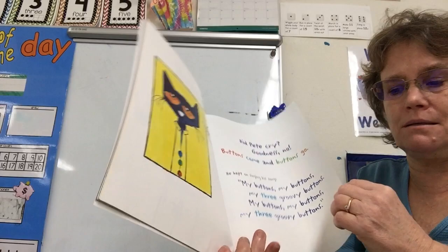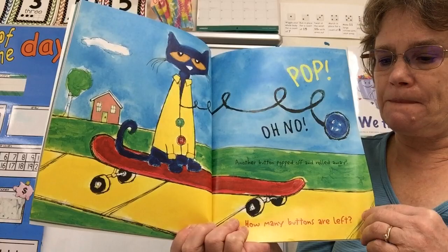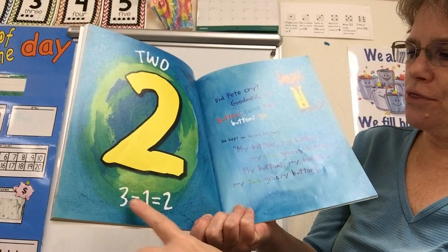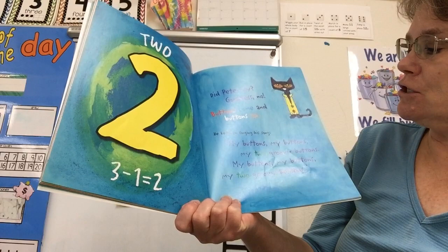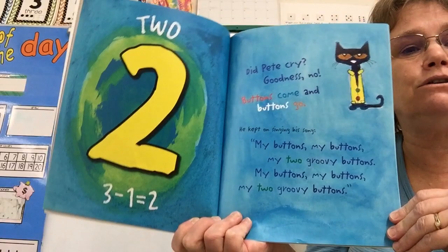Pop! Oh no, another button popped off and rolled away. And how many are left? Two. Three minus one equals two. Did Pete cry? Goodness no, buttons come and buttons go. He kept singing his song. My buttons, my buttons, my two groovy buttons.